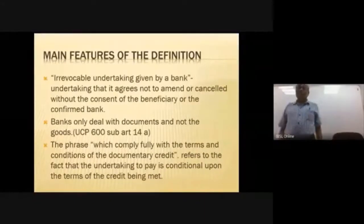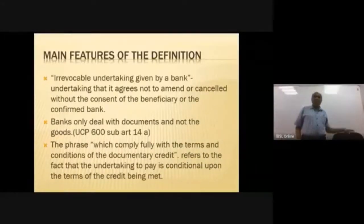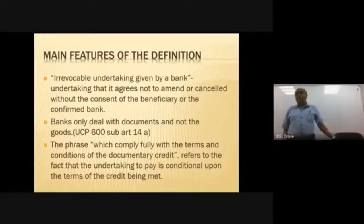Now here, an irrevocable undertaking given by a bank. The undertaking is that it agrees not to amend or cancel without the consent of the beneficiary or the confirming bank.